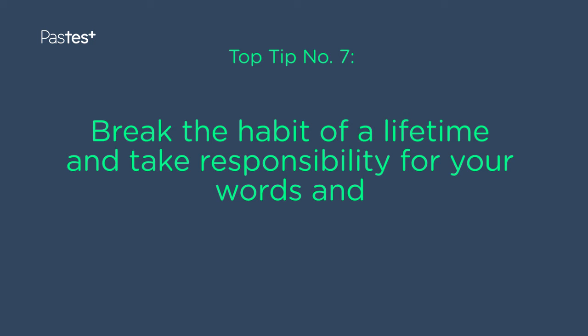And OSCEs, unfortunately, don't really encourage you to take responsibility for this kind of thing. So it's important that you do observe and think about how you will do this in real life, because this is one of the biggest shocks that graduating students find, that they are the person that's put in at the deep end and having to give this important information to patients, particularly in the hospital environment.